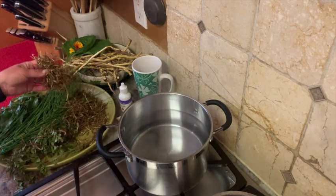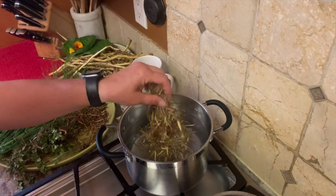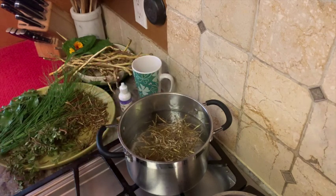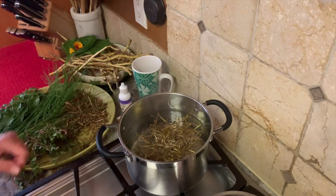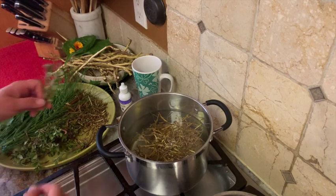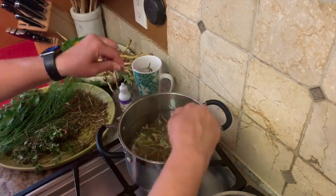But in any case, let's take a good little handful of this stuff. Throw it in there. This is going to be a terrible tasting tea, by the way, and it's going to be very concentrated. But we're going to put some of that Oregon grape root and stem bark in there. I'm going to actually throw in some uva ursi. It's another really great urinary tract infection herb.